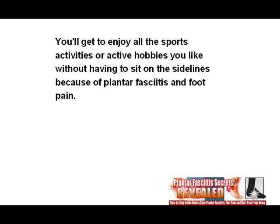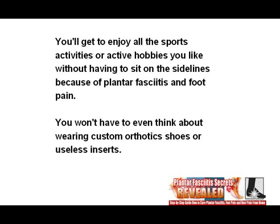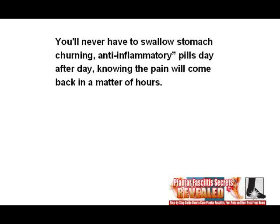You'll get to enjoy all the sports activities or active hobbies you like without having to sit on the sidelines because of plantar fasciitis and foot pain. You won't even have to think about wearing custom orthotic shoes or useless inserts. You'll never have to swallow stomach-churning, anti-inflammatory pills day after day, knowing that pain will come back in a matter of hours.